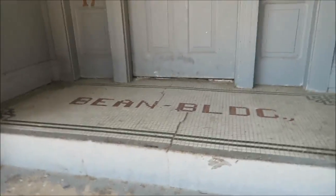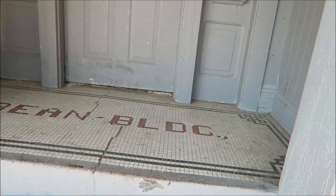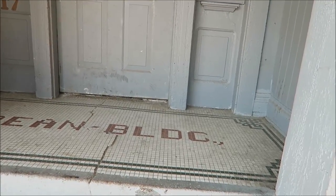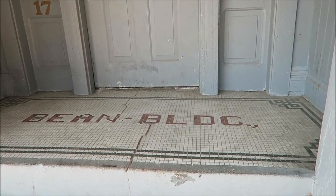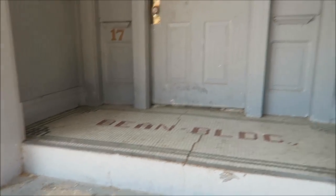Kevin and I are out for a walk downtown. We came, honestly, to get out of the house and to go buy a lottery ticket. So we're going on a regular walk, but we went around the block a different way. And I noticed this says Bean Building. And as long as I've lived here, I have never in my life noticed that. I think that's really cool.